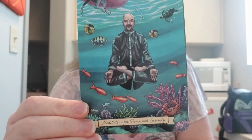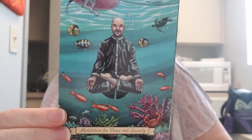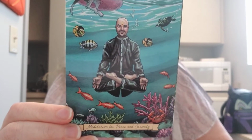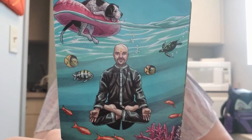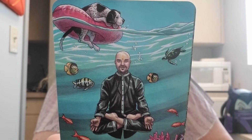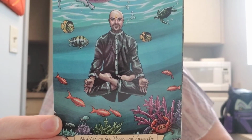Now it must be there was one meditation card for each element, because I know I pulled two of them for the same reading yesterday. So I said, okay, you need to spend some time in meditation. But look, here's the doggy up in the float above. And no kitty on this one. So this one is doggy and fishes.